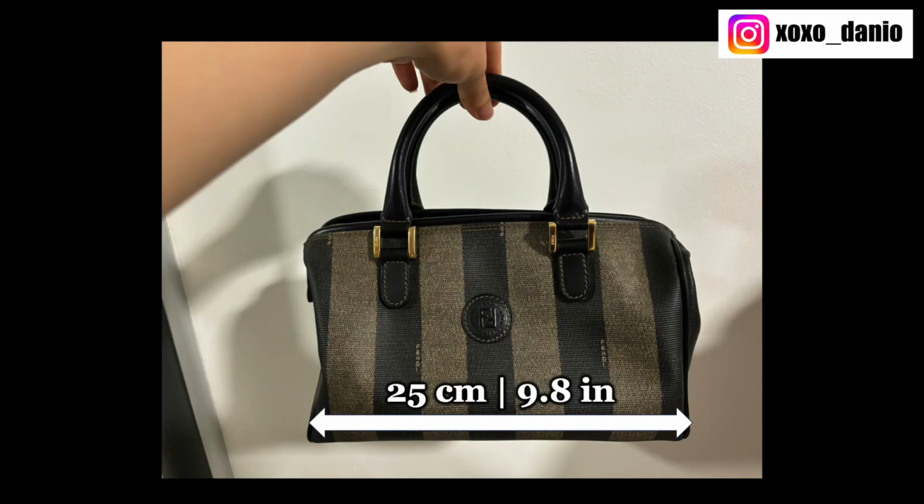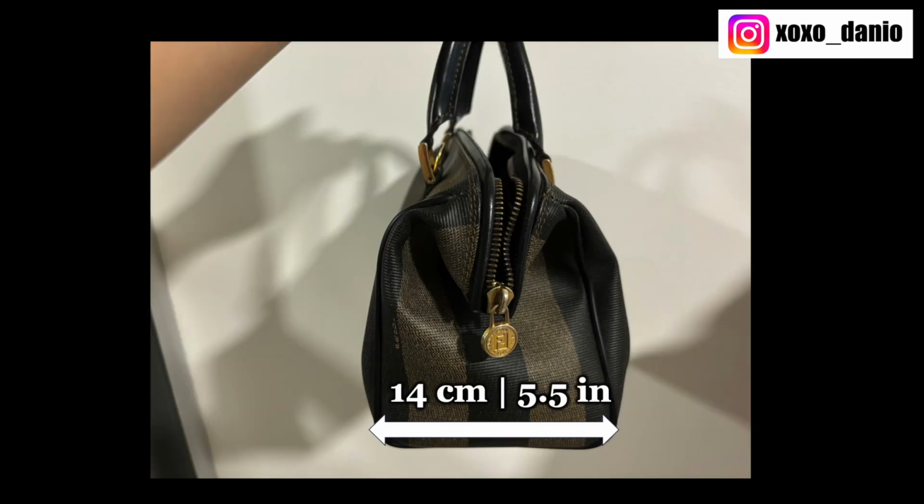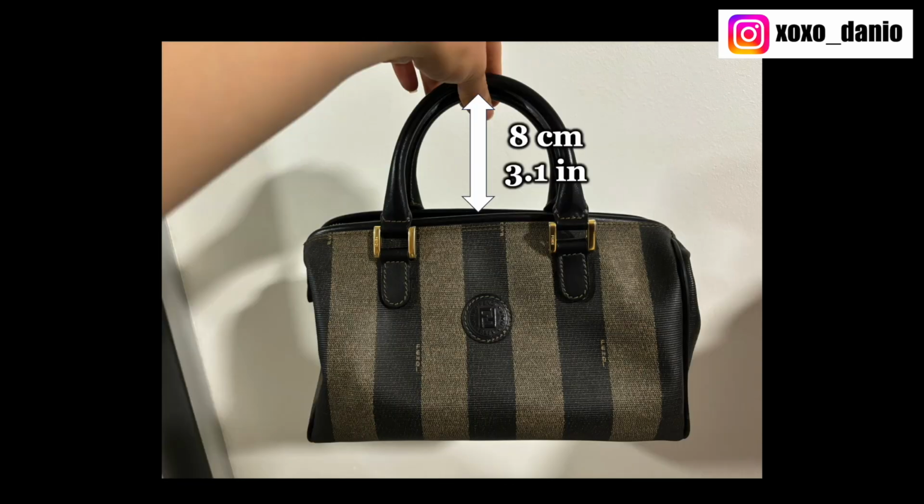The length is 25 centimeters, height is 15 centimeters, the depth is 14 centimeters, and the top handle drop is 8 centimeters. So I consider this a medium-sized bag, and it fits quite a lot. This is why I love bringing it traveling. But before I get into that, I'll give you a bit of story as to how I acquired this bag.